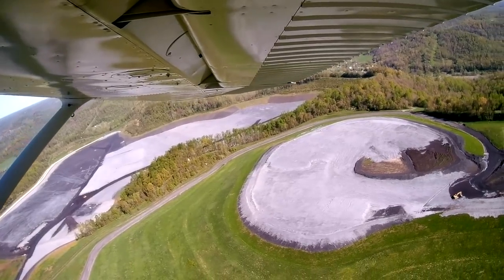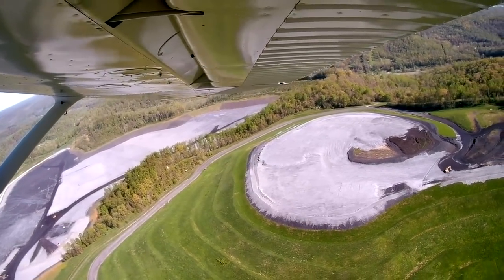Wowza. Yeah, so that's what I would pick. Nice. That's a big wide open space. And it's flat. Yeah.